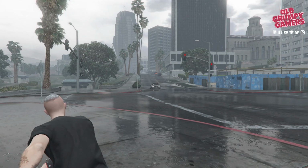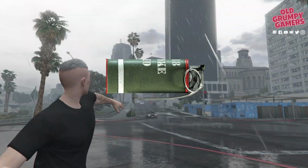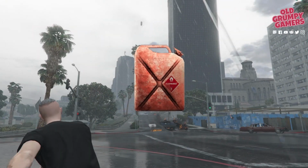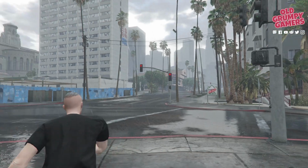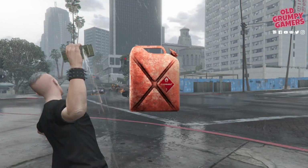Next up, we have weapons with throwables at 50% off this week, with tear gas, grenades, the pipe bomb, proximity mine, sticky bombs, and the jerry can, all 50% off. Now, the throwables are pretty potent and they are well worth grabbing, so stock up. The jerry can, yeah, I suppose if you like lighting stuff on fire, absolutely.